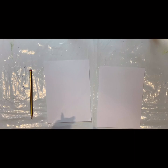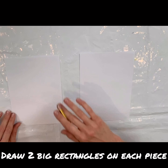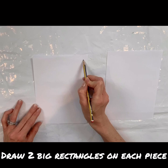Now we've got our 2 pieces of paper and we're ready to draw some rectangles on them. Now on each of these pieces of paper, we're going to draw 2 rectangles. Now I'll show you how to do it. Take your pencil and don't bear down too hard. Make a light line, and from a little bit off of the border, we're going to start our rectangle. So our rectangle is not going to touch the edge of the page.